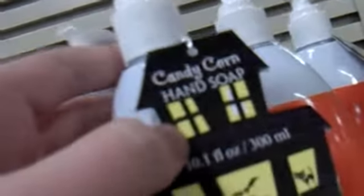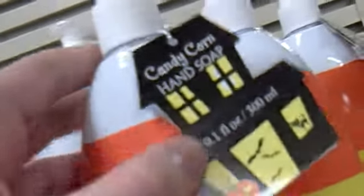I'm really sorry if I said that it looked like shampoo or something like that. It didn't. It just says hand soap over here.